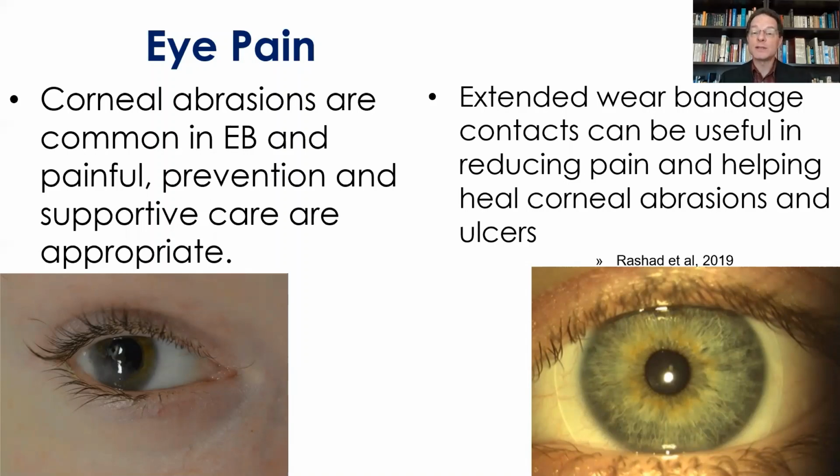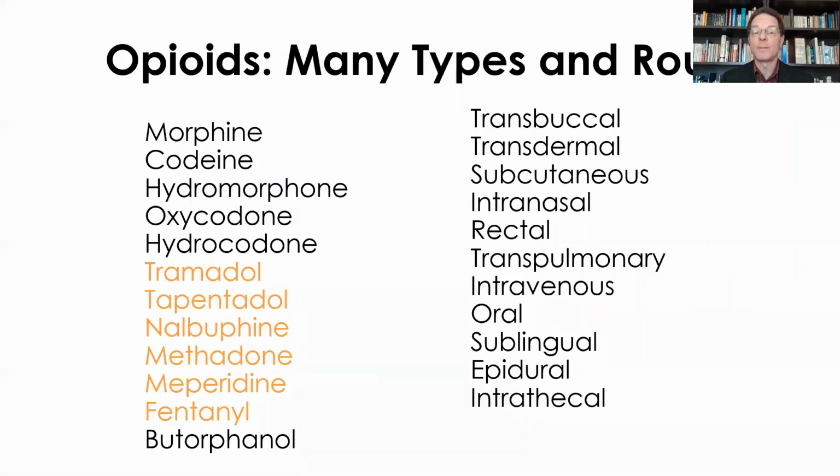One of the new things that's been looked at is extended wear bandage contacts may be able to be used to reduce the pain and promote the healing of corneal damage, which would be a very useful thing in EB. And we've had a few patients now try this and find it helpful.